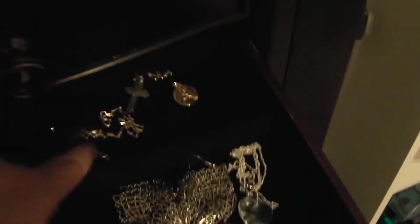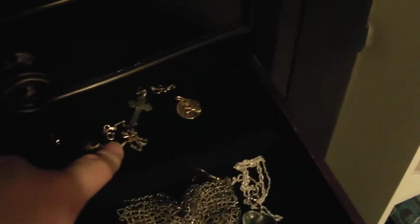Oh, I guess I can't. That's just some gold pieces. I have crosses, a silver cross from my best friend Lydia. That's from my brother in Romania. That's from my godmother, and that's from my uncle.